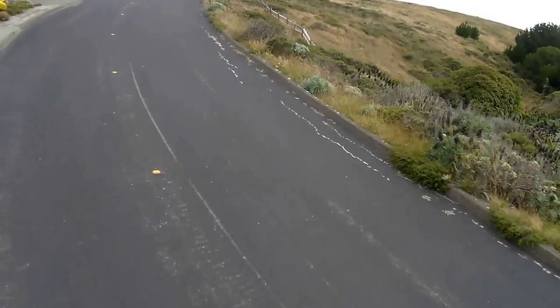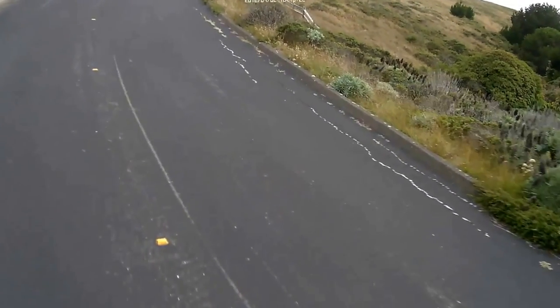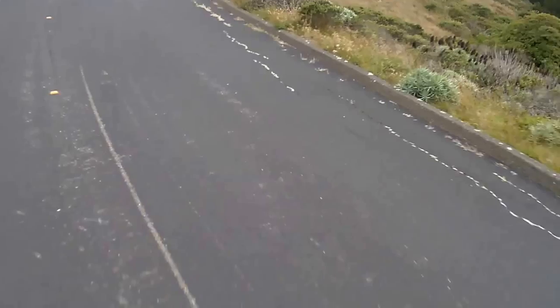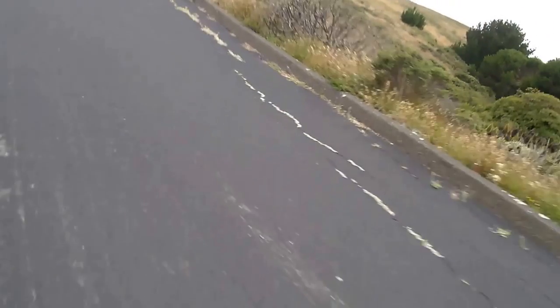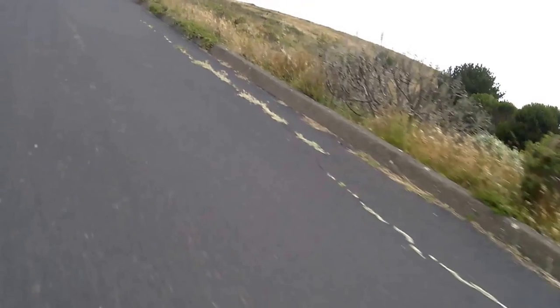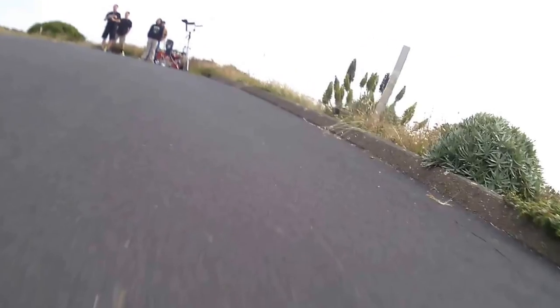So this is the end of my flight. I'm coming down for a landing. The wind stopped, so I had nothing to float down on. I'm heading downhill on this road, and I'm coming up to our station where we were standing. And all of us realized, you know, even gliding, it was going way too fast.